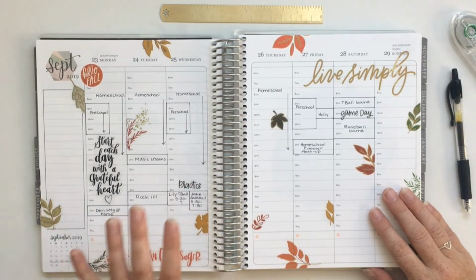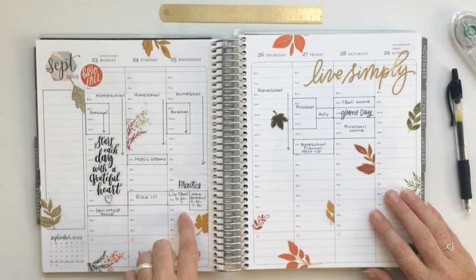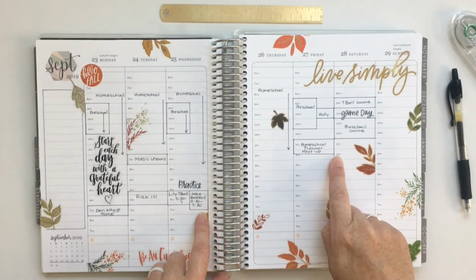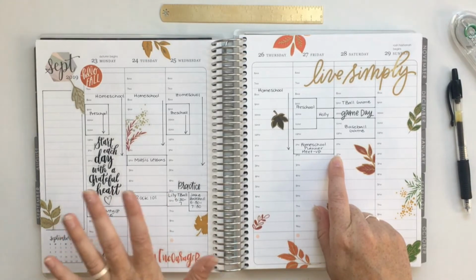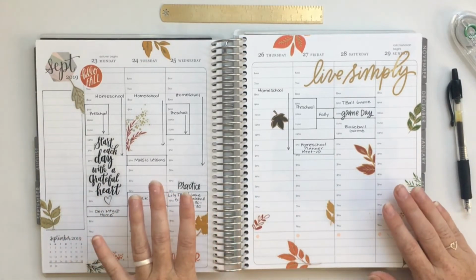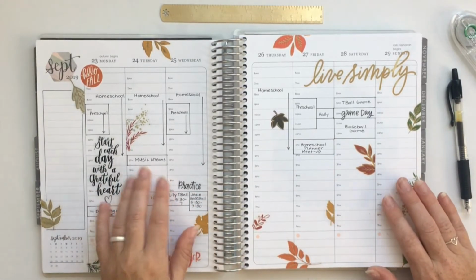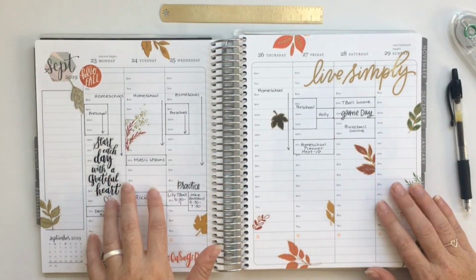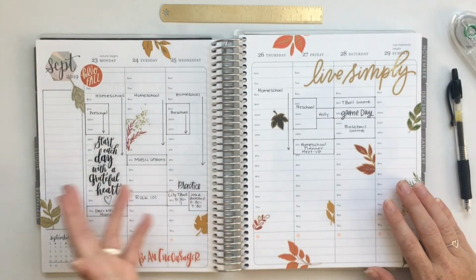I decided to try this. I'm not super thrilled with what I've done because you can see, especially over here in the homeschool planner meetup, it's not a straight line, and that bothers me a lot. I like my lines to be super straight. It's just my preference. But other than that, those are the two new things I tried. I put those in first. Then I came in and I added all my stickers.